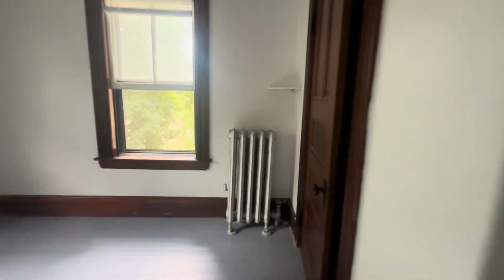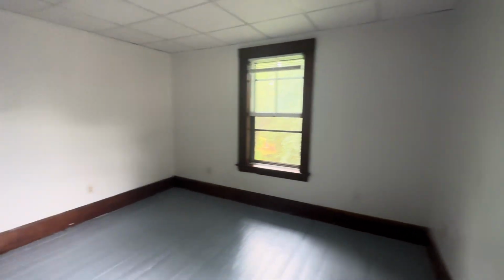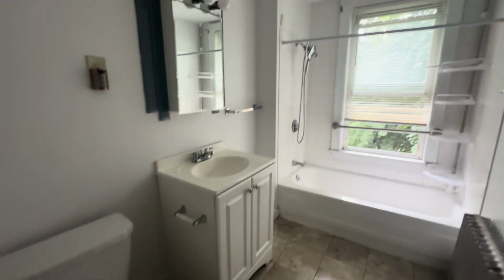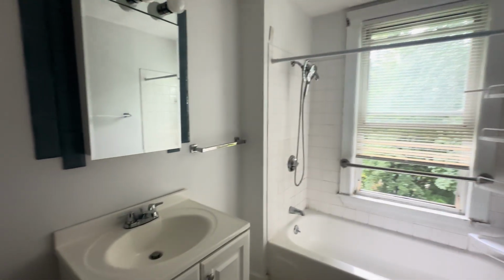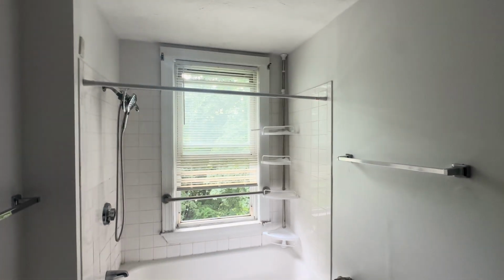Third bedroom has this nice painted floor. It's not the same like hardwoods, but it is really nice. It's fresh paint in here. And coming in here through, this is the bathroom. So this is the only bathroom in the house. It's a 3-bed, 1-bath, and it's on the 2nd floor, but it's very nice in here. There's this medicine cabinet with the vanity mirror, and you got the tub, and then that window that looks over the kind of overgrowth in the back.